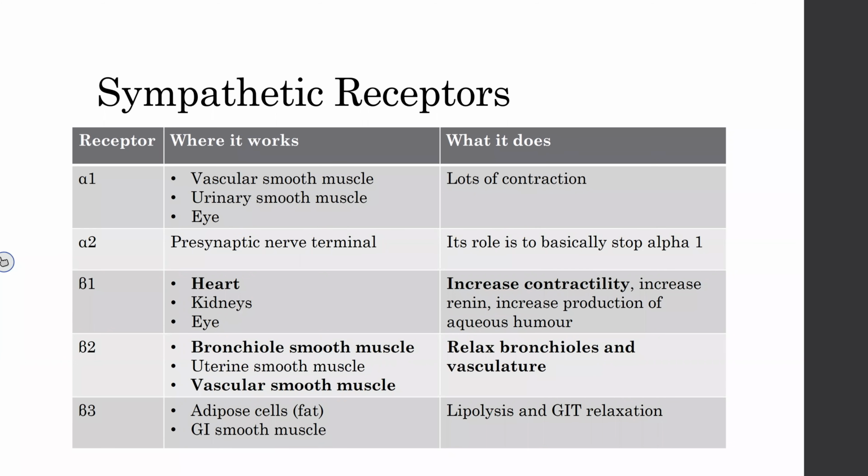And then beta 1 is the heart, the kidneys, and the eyes. It's super relevant for the heart. It increases contractility, it increases heart rate. And then when you do the RAS system, or if you have done the RAS system, it increases renin as well. Beta 2 is the bronchial smooth muscle, so that's relaxed bronchioles and vasculature. So yeah, it's also the vascular smooth muscle.